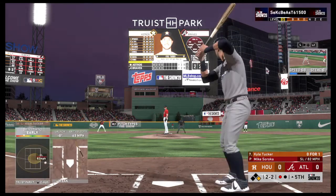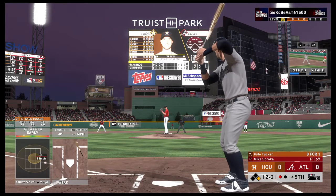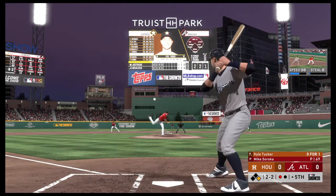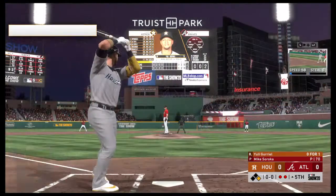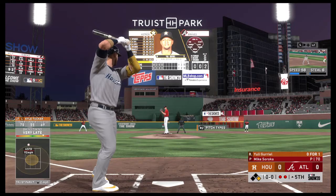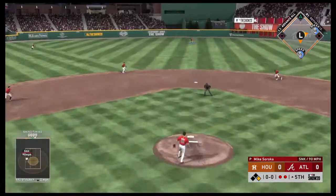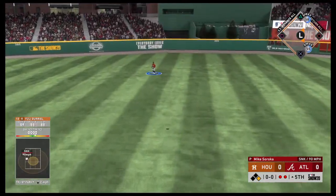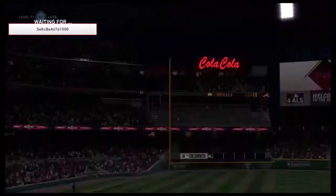And another foul ball. And he can only battle for so long as he's finally set down here after an 8-pitch at-bat. The first baseman, number 10, striding in for Houston, Yuli Gurriel, comes into this at-bat 0 for 1 in the ballgame. Hit in the air to straightaway center. Acuña's there for it, and that retires the side.